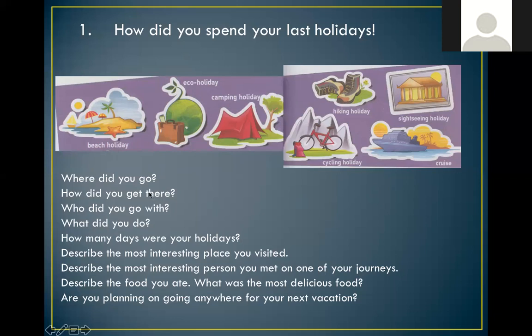Where did you go? How did you get there? Who did you go with? What did you do? How many days was your holiday? Describe the most interesting place you visited. Describe the most interesting person you met on one of your journeys. Describe the food you ate. What was the most delicious food? Are you planning on going anywhere for your next vacation?